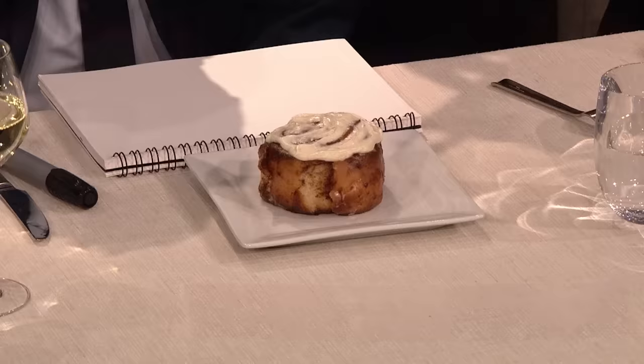All right, let's get down to our last course. A meal is not complete without dessert, and tonight we have a cinnamon roll made from puffy brioche dough, rolled with cinnamon spices and melted butter, topped with vanilla sugar. But can you guess what the secret ingredient is?